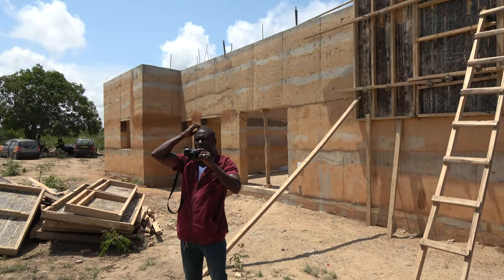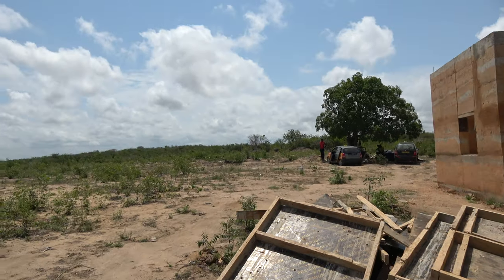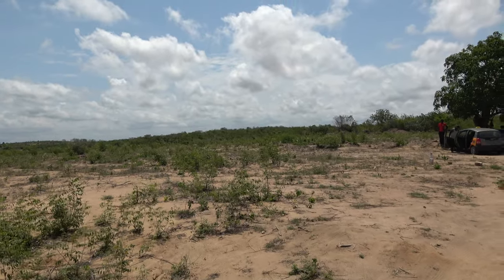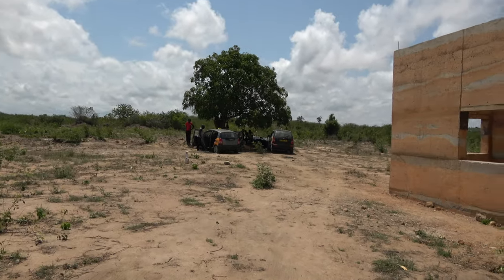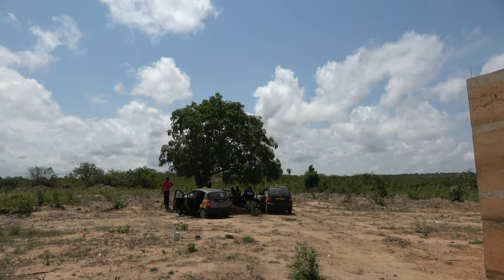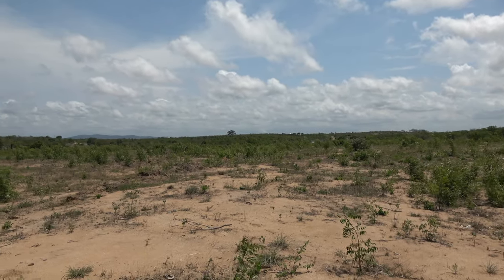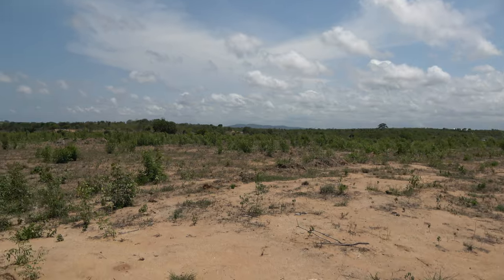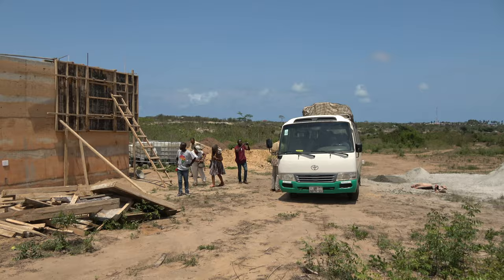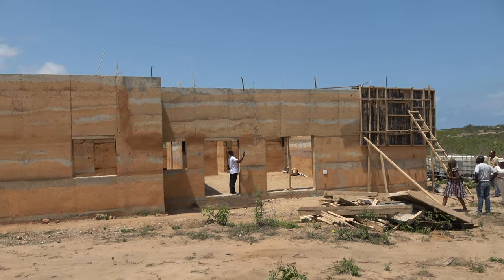So yes, family, we are here. This is our beautiful plush community land, right up on the mango tree right there. Yes, family, this is the Black Star Pan-African Community Land. And what you're looking at is the first house that's being built, family, by Leonard and Carmen Burns, who came on the December 2019 journey.